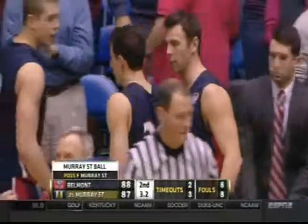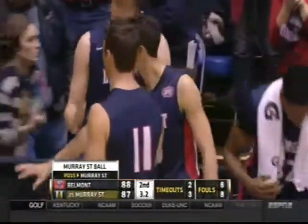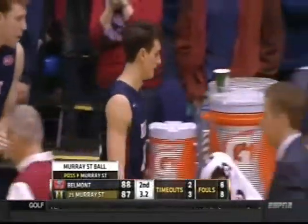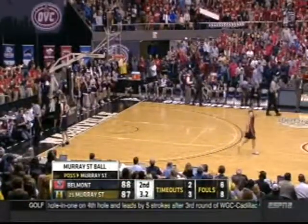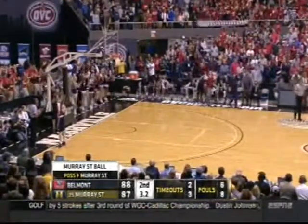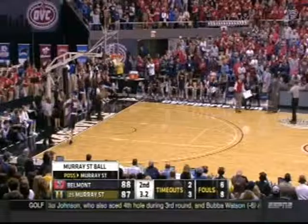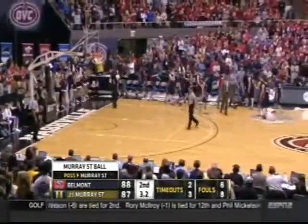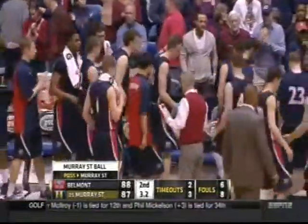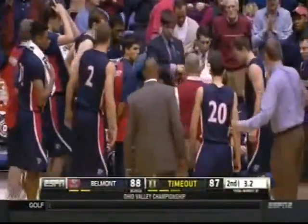Now, 3.2 seconds left. Plenty of time for Cameron Payne and the Murray State Racers to get a shot off. What they'll probably do is run a little curl action at half court because, you know, unlike the NBA, you can't advance the basketball. And so they'll try to either hit it up the side and call a quick timeout to get a little closer to half court, or they'll run a little curl action from the strong side to the weak side here and trying to get a quick look at the basket.